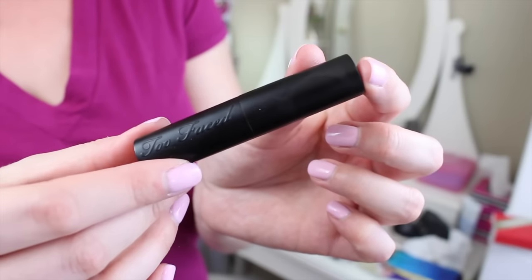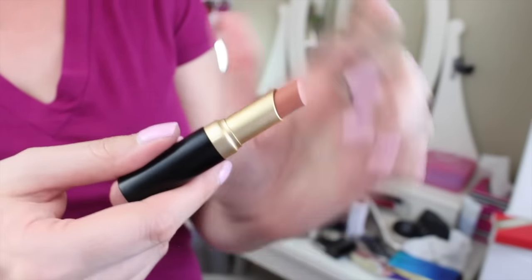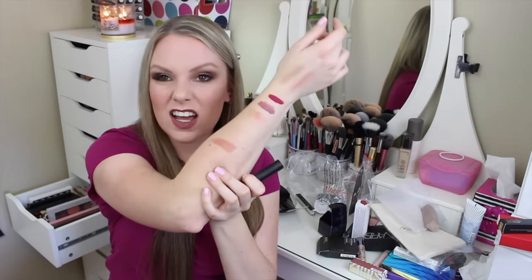The color When in Doubt is a cool toned matte brown. Well, they're all matte, but it's a cool toned brown. I haven't even swatched this yet. That's really pretty. I like that a lot. I think this is the color Nude that's going to work really well for me. They don't have a scent, by the way. I love this packaging. It's so chic. It's a little black tin container. I really like it. I like that color a lot.